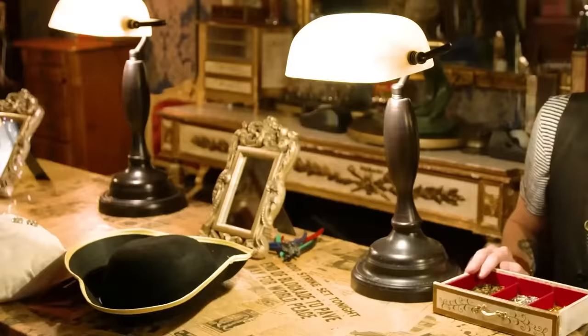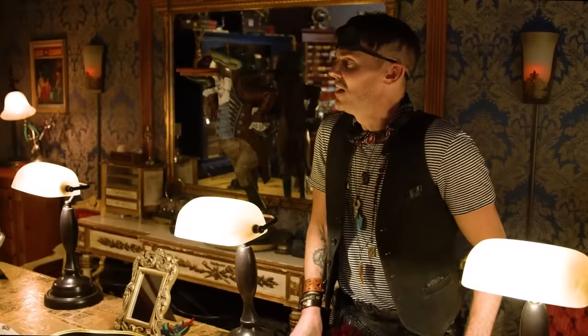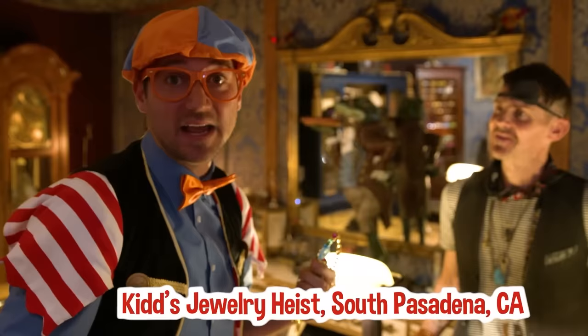Whoa! Where'd I go? Blippi? Oh, Blippi! Did this turn me invisible? Whoa. I think it did! Whoa, that's so cool! It's definitely magical! Where'd I go? You know what? Take it off so we can find you. Okay, here we go! Whoa! Hey, there you are! That's so silly! That was awesome, making this magical necklace at Kids Jewelry Heist in South Pasadena, California.